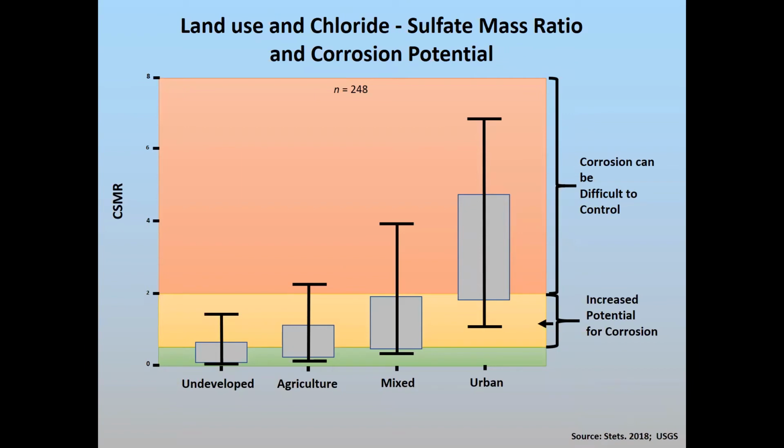So what we've seen with this CSMR ratio is that in urban settings where we have a higher density of road and road salt use, we tend to have elevated CSMR ratios, and therefore we have increased corrosion. And in some cases, it can get pretty high to where it's very difficult to control.